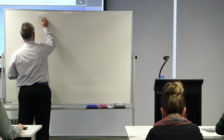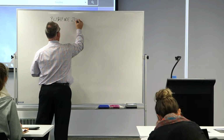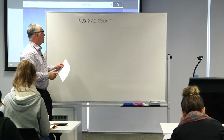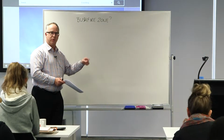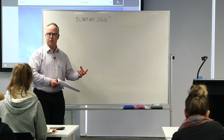So the first step, are you in a bushfire zone? So to work out if you're in a bushfire zone, the technical way is you go to the development regulations and there's a schedule in there that gives you a whole list of all the councils that have bushfire zones in their development plan. Actually, does everyone know what I mean when I say development plan?